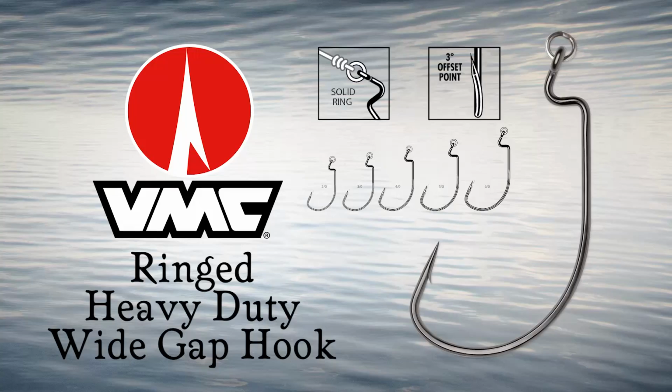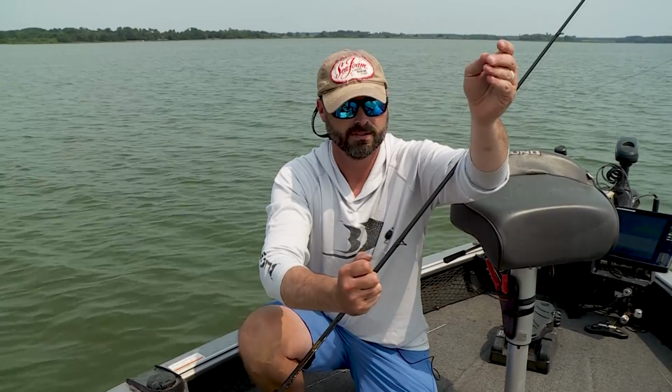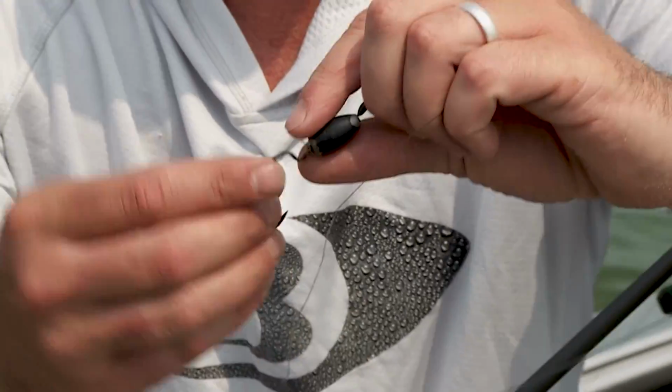So you can see I've got a 4-aught extra heavy. This is a ringed VMC extra wide gap hook. 4-0 is a great size for this. And then what I'll do is I'll put this stopper right on there, cut the tag. We're in business. And then the plastics is a big deal.